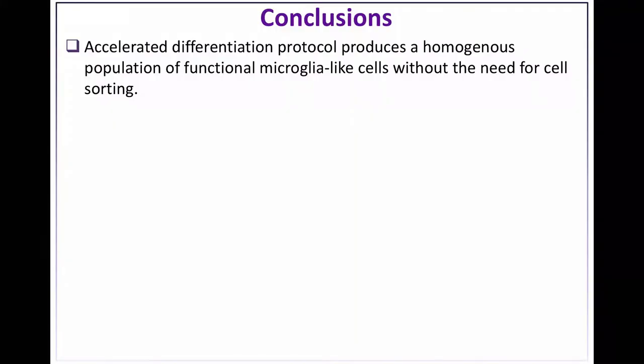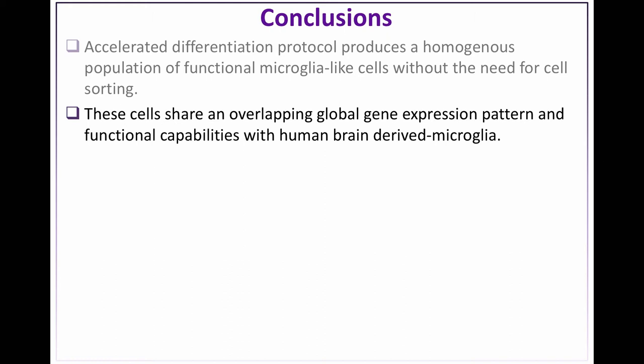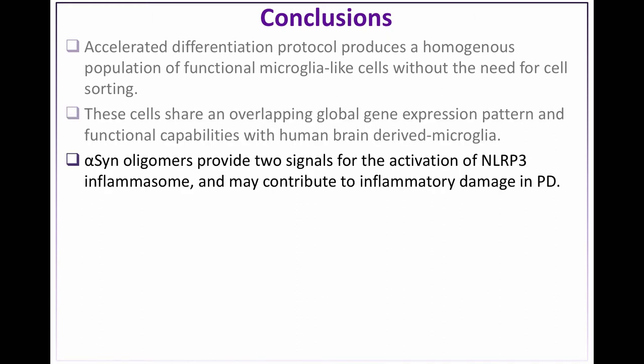So in conclusion, Dorit and team have produced this accelerated protocol to make a homogeneous population of functional microglial cells that by RNA-seq really seem like the right cell. Their global gene expression pattern overlaps largely with legitimate human brain microglia, as Chris Glass and his group have looked at. Alpha-synuclein oligomers can provide both signals for activation of the NLRP3 inflammasome, and this may contribute to Parkinson's disease inflammation and probably also Alzheimer's.